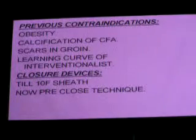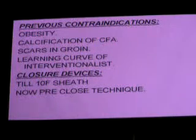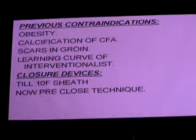The previous contraindications in the earlier studies on this topic were obesity, calcification of the CFA, scars in the groin, and the learning curve of the interventionalist. And the closure devices are usually available from 7 French to 10 French. But now the pre-close technique is used in the study.